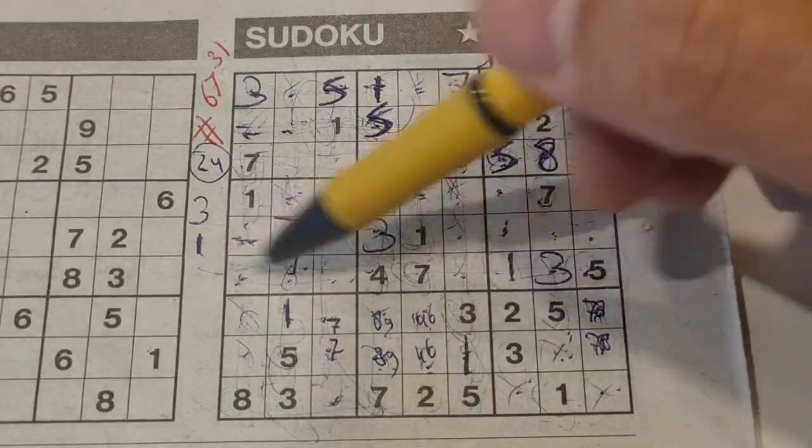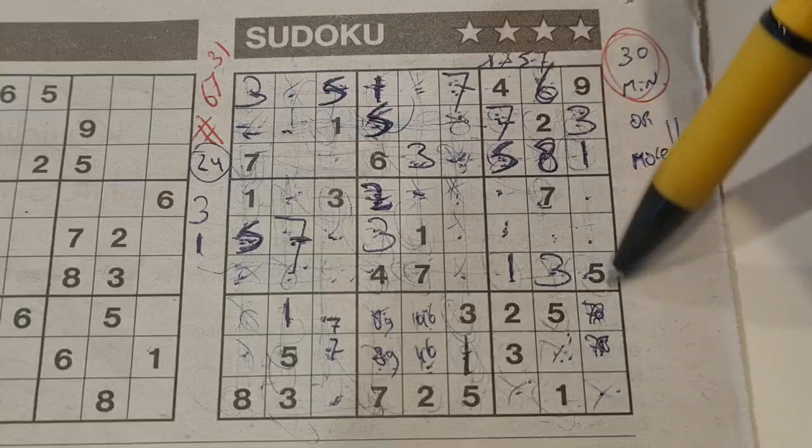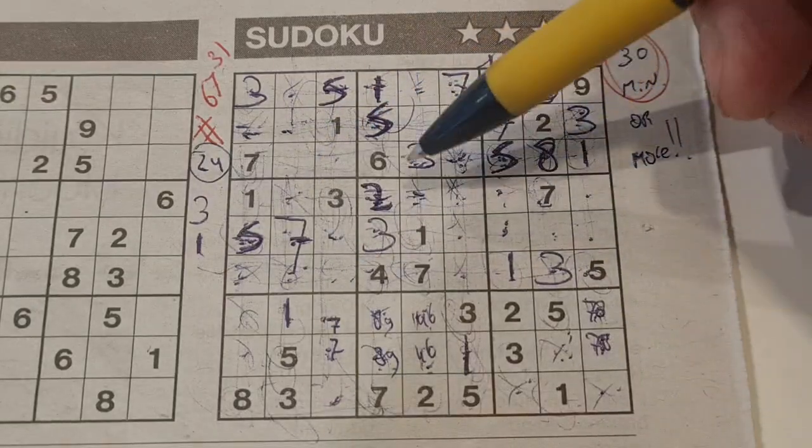We see a 5 in this row, no 5 there. 5 should be there. 5 in this row, 5 in the middle row. So in the row above, the only 2 places left for the 5: it should be here or there.